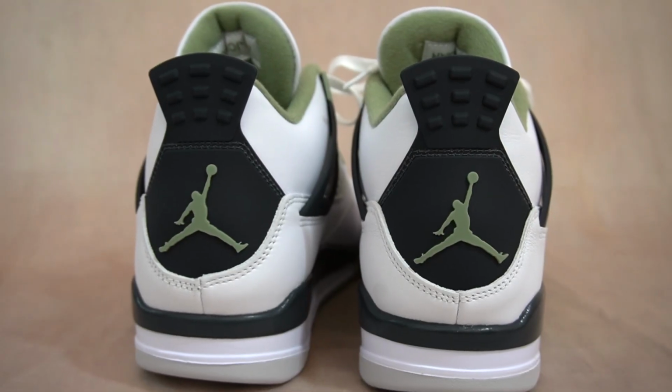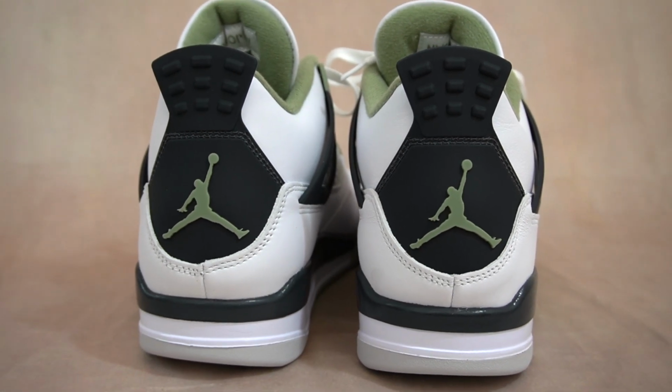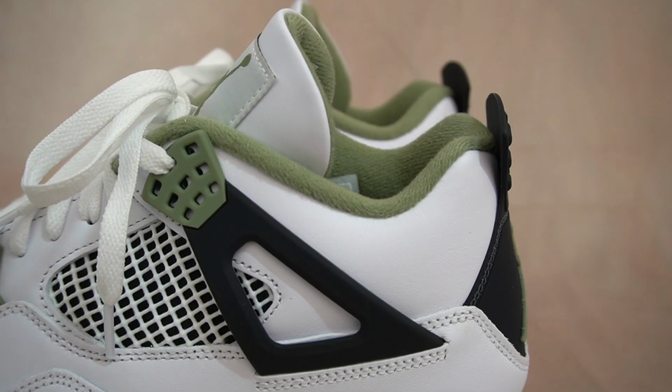You don't get that nice Nike Air logo on the heel, however, you do get your Jumpman logo once again in an oil green color. If we did get a Nike logo on this, the retail price on this pair would be even higher. Jordan Brand does tend to increase the price to give a little bit of a markup just for that logo, but it's a really nice colorway.